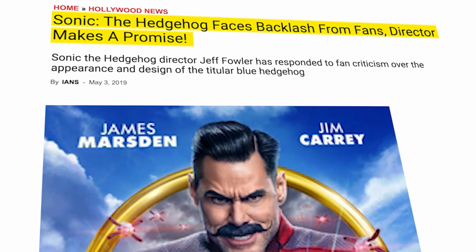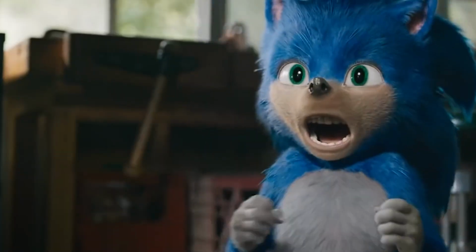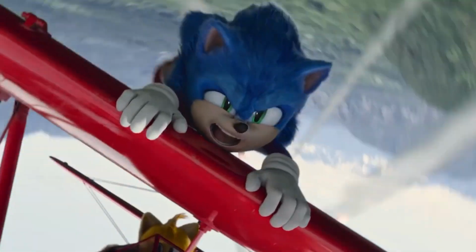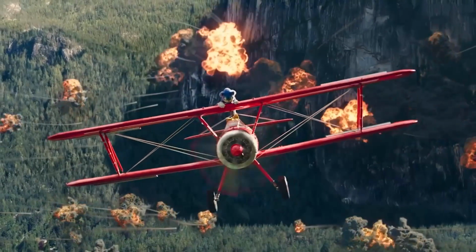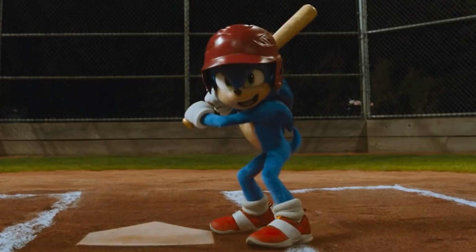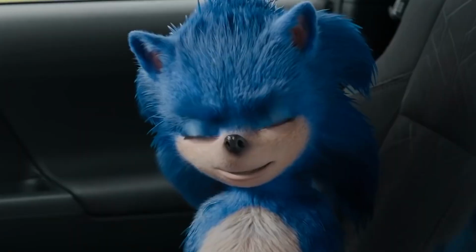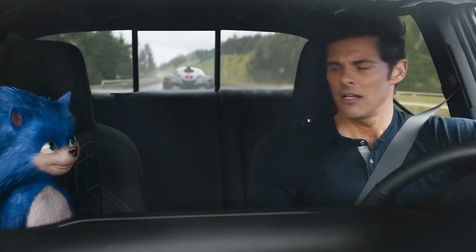From his creepy human-like teeth to his oddly conjoined eyes, that thing looks a lot like my sleep paralysis demon. It seemed like Paramount had completely missed the mark when it came to creating an accurate Sonic character. But it wasn't just Sonic's physical appearance that sparked so much dissent. It was his overall demeanor.